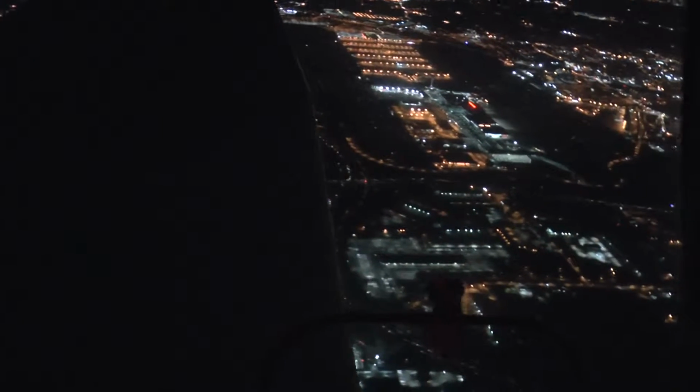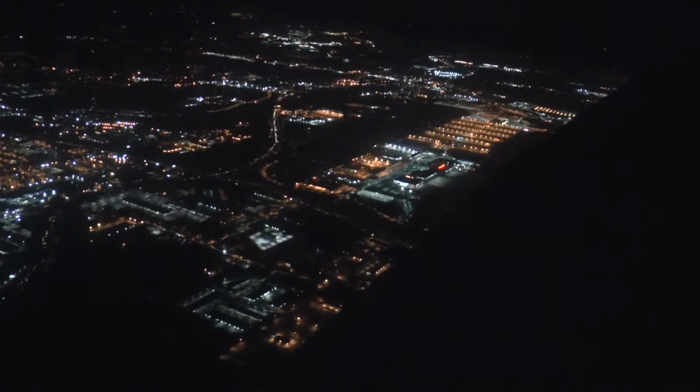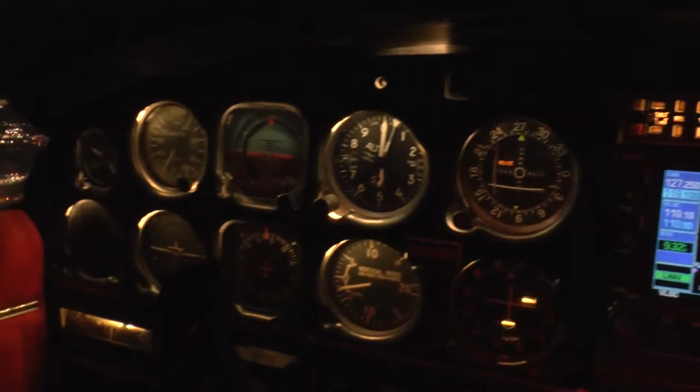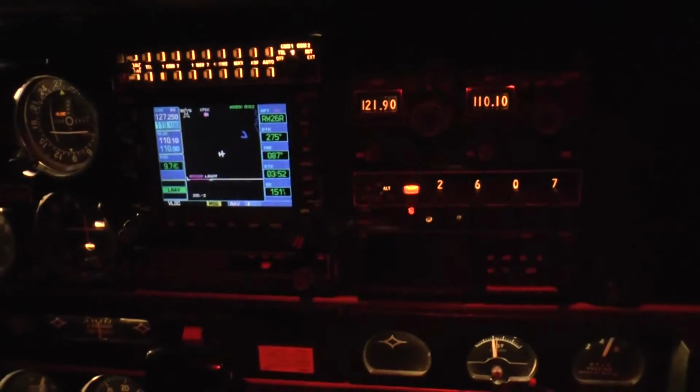Contact three miles northeast of Peachtree, turn left 270. Contact tower 124.1. Atlanta tower 119.1, got a precipitation. Have to keep her speed up. Coming into Atlanta. Actually, we're going back out. We're going to the east. Going to do a right turn. I'm just going to have to loop you around here a little bit for traffic.